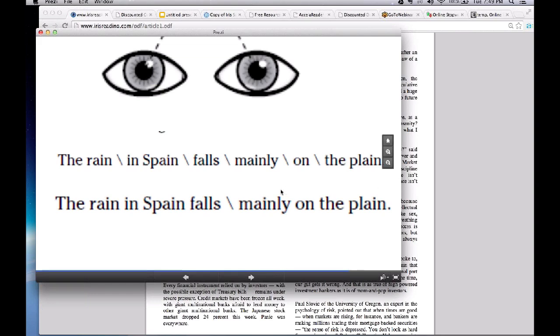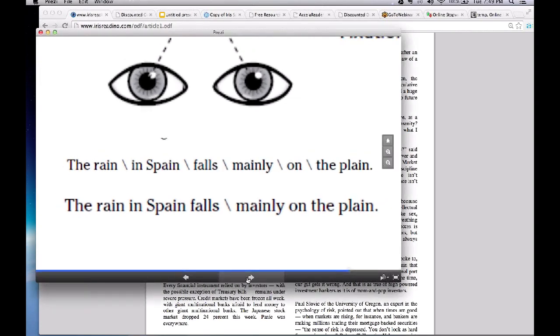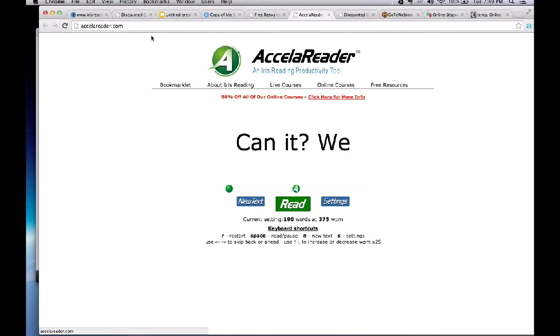The reason why is because it goes back to that saying, a picture is worth 1,000 words. Essentially, when you read multiple words at a time, you're creating that image faster in your mind. Okay? So that right there is a technique that you could do. And if you don't like doing it manually, just go to Accelerator, there's a link on the IRIS website, and take the articles that I sent to you and paste it in there.